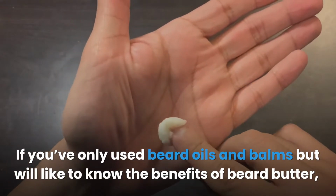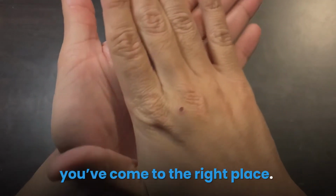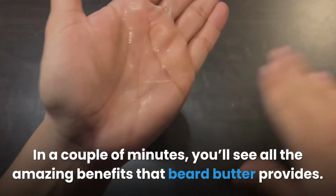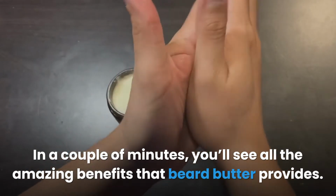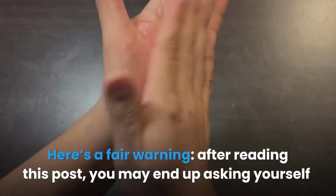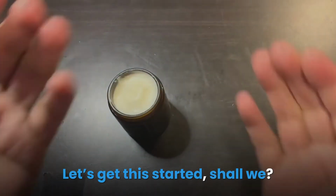If you've only used beard oils and balms but would like to know the benefits of beard butter, you've come to the right place. In a couple of minutes, you'll see all the amazing benefits that beard butter provides. Here's a fair warning: after reading this post, you may end up asking yourself why you've not used beard butter this whole time. Let's get this started, shall we?